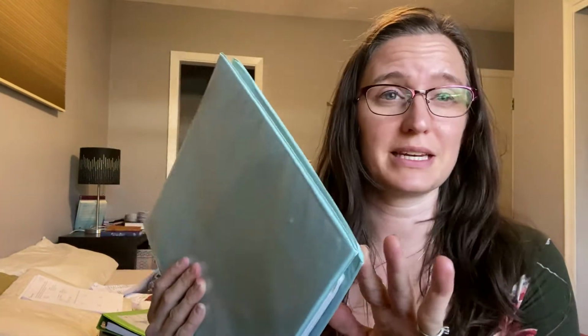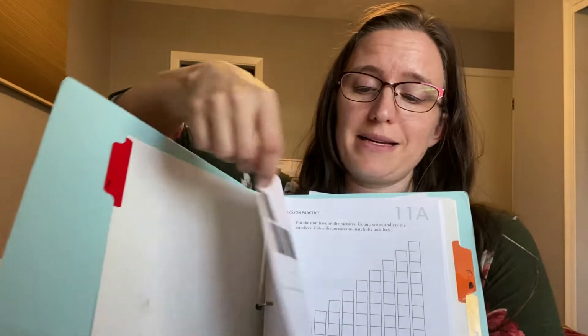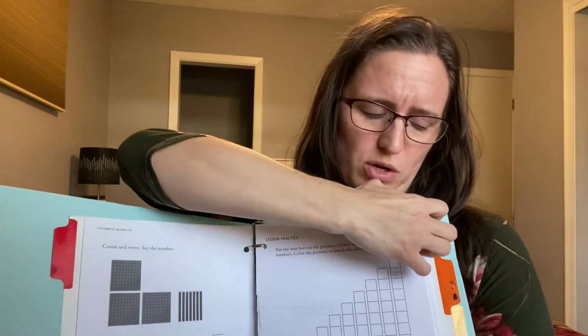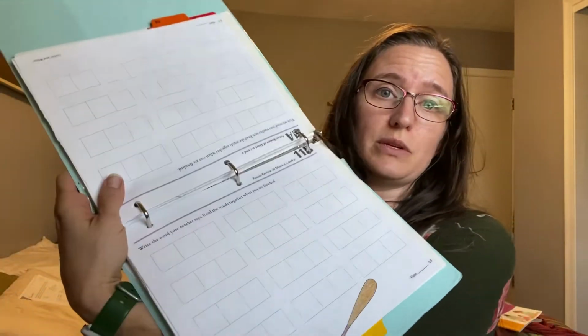I have 3 subjects in here: her math, her spelling, and her critical thinking. They're separated by colored tabs, so she knows the first 3 subjects that we do are in here. Here is her math, and she'll do 1 page front and back a day, sometimes 2, because the lessons can be really short. It just depends. I don't want it to go too long. Then her spelling, which is Spelling You See, very quick and easy. We do 1 page a day.